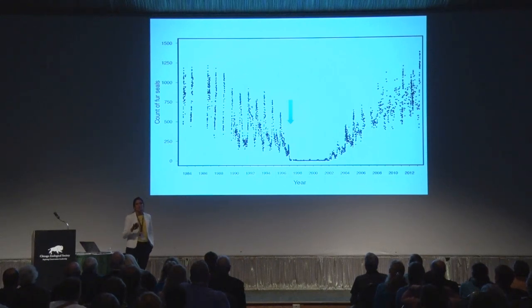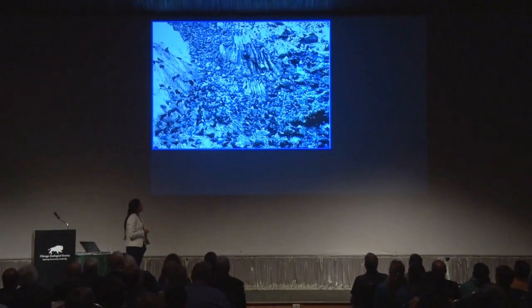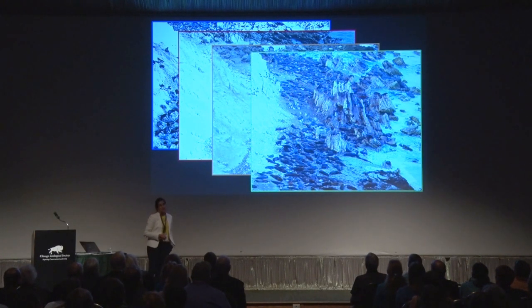Animals, especially many marine coastal animals like seabirds and pinnipeds, like to come back to their breeding grounds. And there's been a great recovery at that beach since. This is kind of visually what happened. This is a shot of the beach. This is a picture from the 90s. This is after the El Niño, same spot. It's 2006, somewhat of a recovery. This is 2 weeks ago.